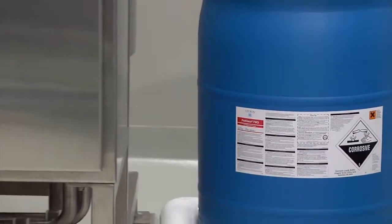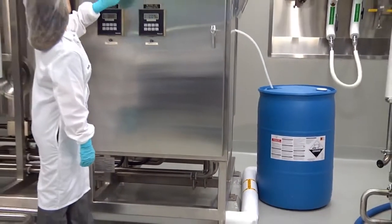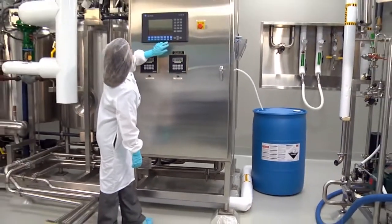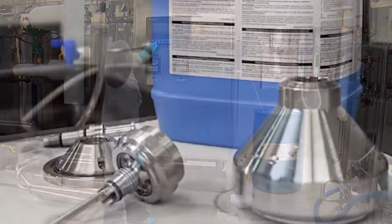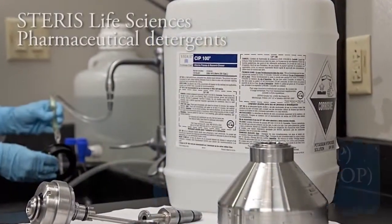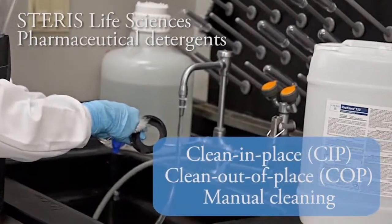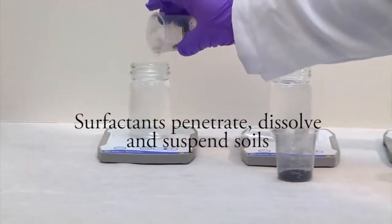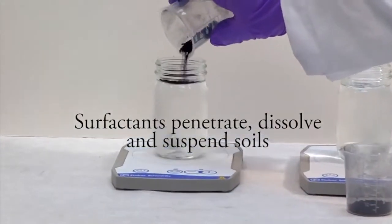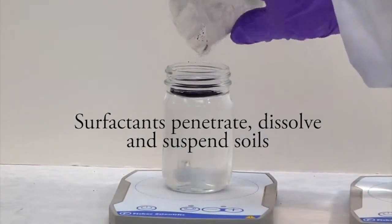Unlike commodity cleaners like sodium hydroxide and phosphoric acid, STERIS pharmaceutical detergents are formulated with ingredients that employ multiple cleaning mechanisms, making them the most effective option for clean-in-place, clean-out-of-place, and manual cleaning applications. Surfactants allow the cleaning solution to more effectively penetrate, dissolve, and suspend soils so that they can be easily rinsed away.